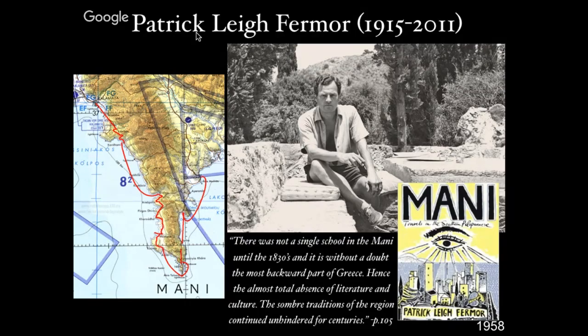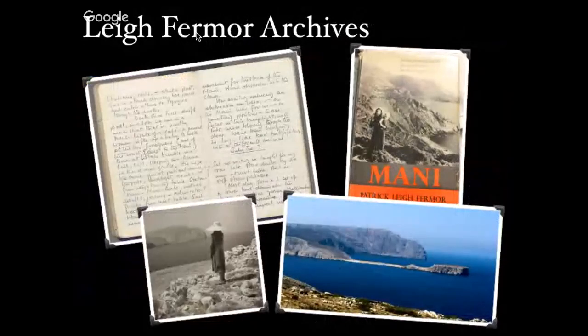And yes, the last thing that I wanted to talk about was next week we'll be looking at the Leigh Fermor archives, which are housed in the National Library of Scotland in Edinburgh. So what's really great about this is that we have the book Mani, written by Patrick Leigh Fermor, and how he documented his journey. But by looking at the archives, we can also see where he actually went and whether that differs from the published account, which I think will be very interesting to see. This is, of course, the salt pans, the famous salt pans on the Tigani Peninsula called the frying pan. I think you can see why.